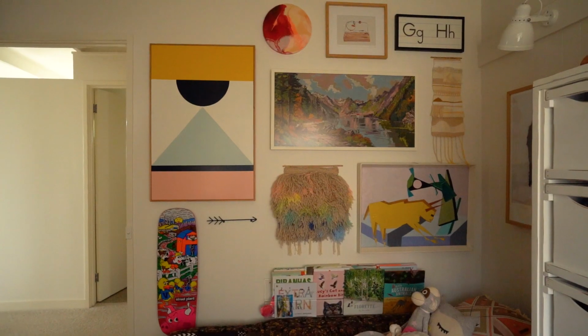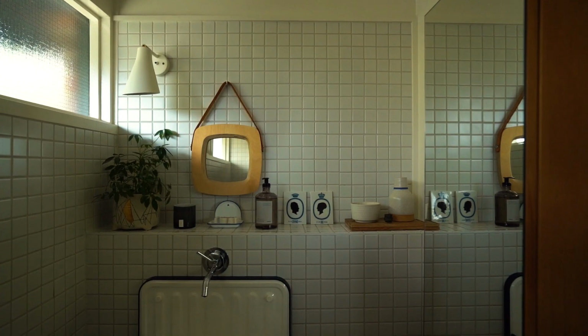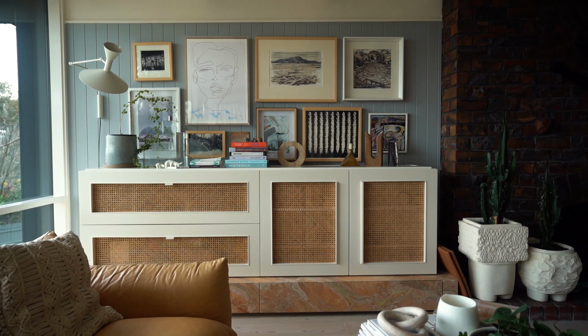Every single space has been treated with so much consideration. And it's literally just like you're walking through an incredible magazine. It's like a photo shoot. It's just beautiful in here.